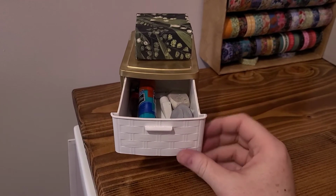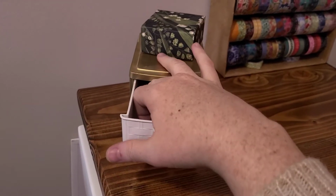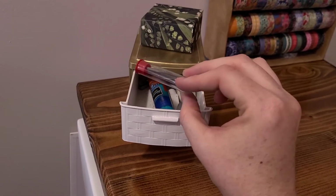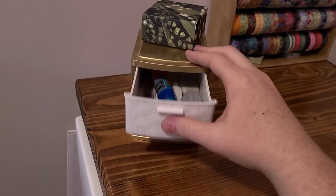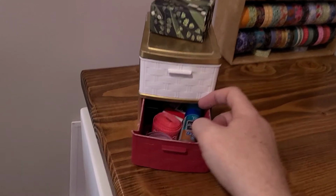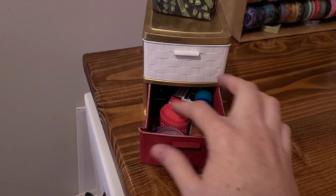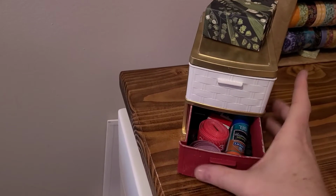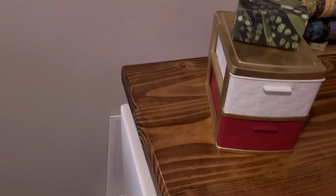In this top one I have some extra erasers and a glue stick, and then tucked back here somewhere I have some refills for my X-Acto knife blades, and then I also have some in the bottom drawer. And then also in this bottom drawer I have some sewing measuring tapes and some more glue sticks, just some things that are nice to have on hand but I don't necessarily use all the time.